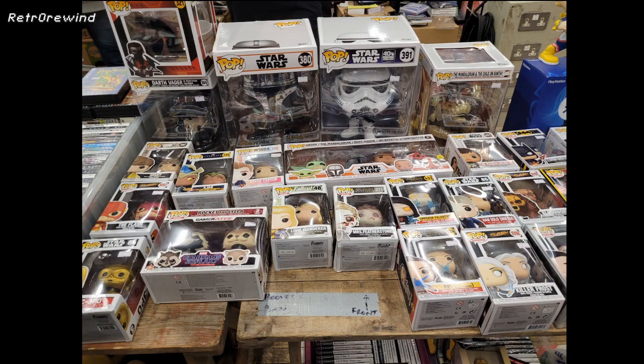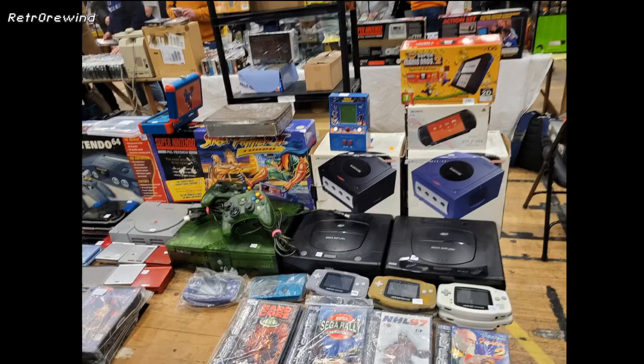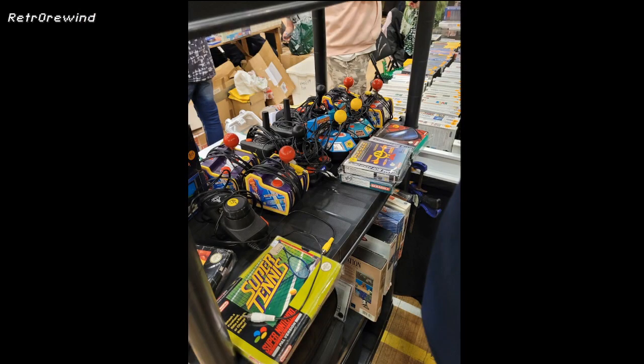Again, some more Funkos. A few Saturns, Nintendo GameCubes, a boxed SNES there with Super Street Fighter 2. The little plug and play TV ones. I think it's the Namco second one, because on the top of that the yellow joystick steers like a steering wheel as well, so you can twist it to play Pole Position, which is pretty good.